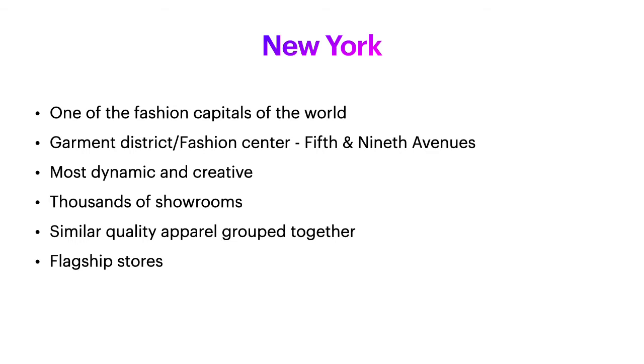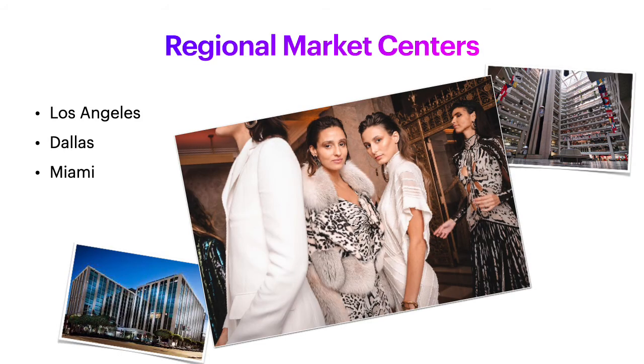New York is also home to flagship stores of large retailers like Macy's, Barney's, Bergdorf Goodman, Bloomingdale's, and Saks. It is also home to flagship stores of very important international fashion design houses. There are regional market centers located in Los Angeles, Dallas, and Miami.